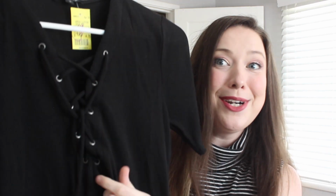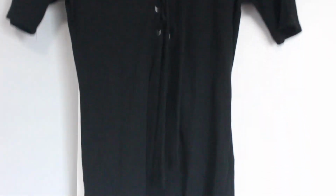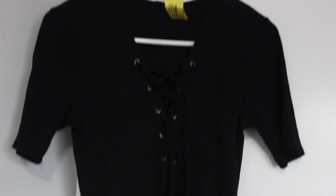I'm speechless. I was so happy to find this one, and it goes pretty far down, so I could be a little scandalous if I want to. So we'll see what I end up doing with that one. But again, it was half off of only $4.75 this time, which is still a total score, and I finally have exactly what I wanted. So super happy about this find.